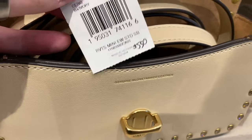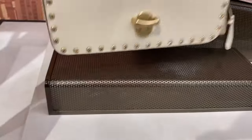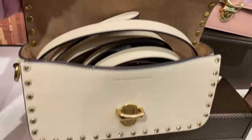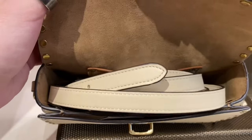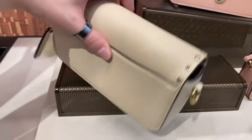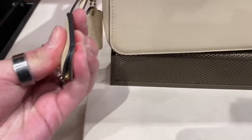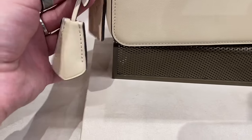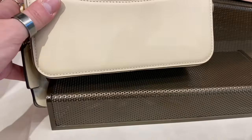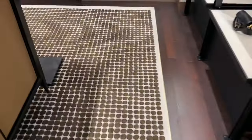$550. So, it's actually not that bad. I will say, the Studio Baguettes seem to be priced at an okay-ish price point. Still a bit expensive, but I do believe that's mainly because of how thick the leather is for these bags, and the fact that they're studded. Because if you remember earlier when they released the rivets, I felt like the leather on those was a little thinner. Just a little.